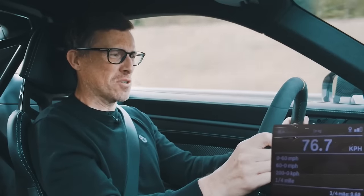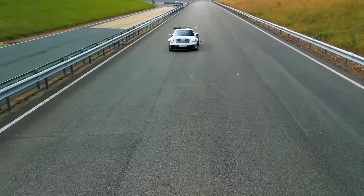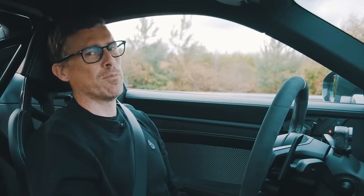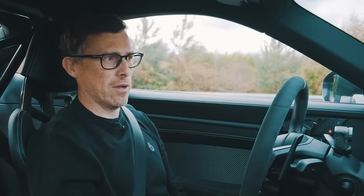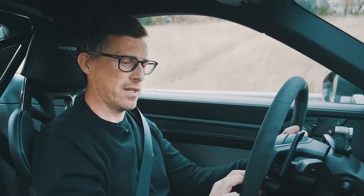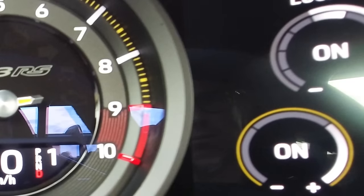More traction issues. 60, 3.65, so it's me 3.2. What's the quarter mile? 11.58. Now, Rob from Porsche did say that this car isn't about launching and straight line speed and stuff like that, so I think we better do it again. Okay, what I'm going to do this time is turn my little traction control button to reduce the traction control but keep the stability control on.